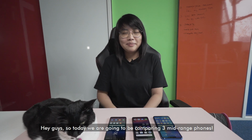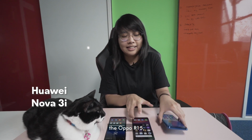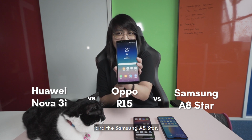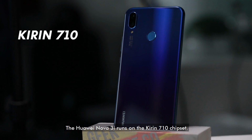Hey guys, so today we're going to be comparing three mid-range phones. We've got the Huawei Nova 3i, the Oppo R15 and the Samsung A8 Star. The Huawei Nova 3i runs on the KIRIN 710 chipset.